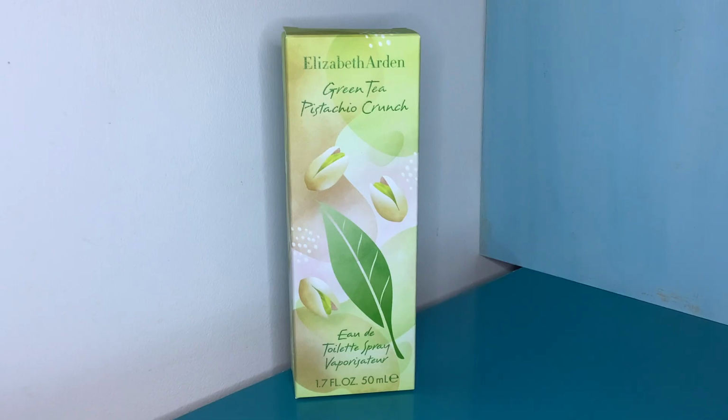So this is the new green tea. I think they release a new green tea pretty much every year. They do a sunflowers, a white tea, and a green tea, like a new flanker every single year. So this is green tea pistachio crunch.